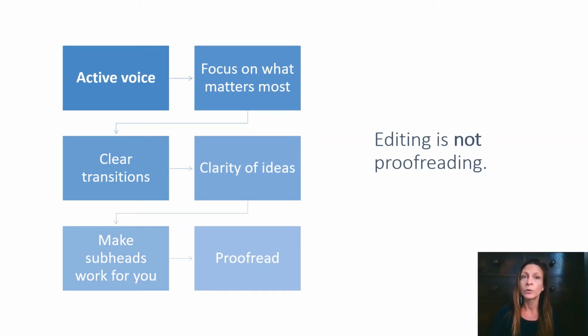You want to make sure that you've got clear transitions. So can your reader follow your logic that makes perfect sense in your own head? Is that clear on the page? Have you included transition sentences, or are you jumping between paragraphs? Sometimes the addition of a very simple transition sentence to lead from one paragraph to another, or the use of subheadings, can really assist to pull your essay into one cohesive piece. And that will also ensure that you have a clarity of ideas.